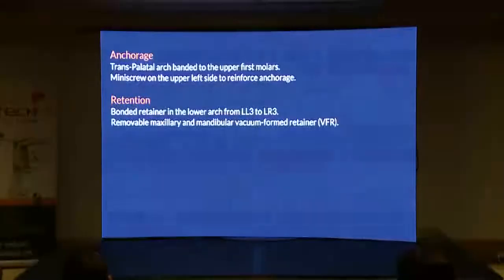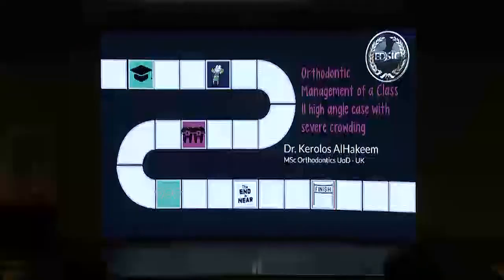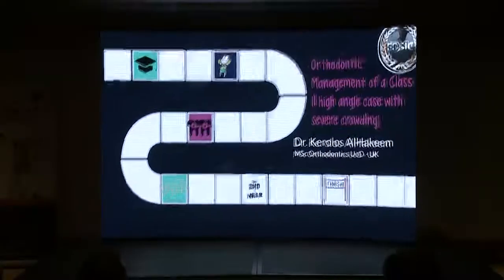Anchorage was through a transpalatal arch in the upper arch and using a mini screw on the upper left side to reinforce anchorage, because the anchorage management of this case was the difficult part because of the high angle nature of the case. And then a bonded retainer in the lower arch and vacuum formed retainer in the upper arch.